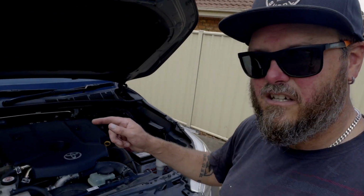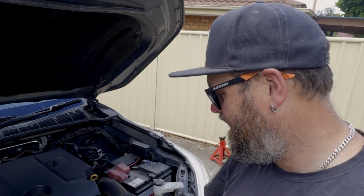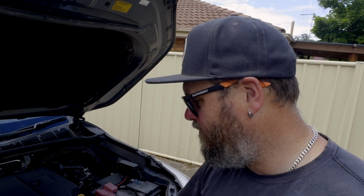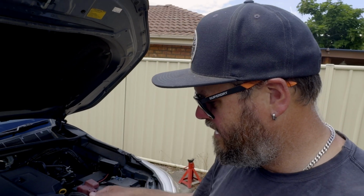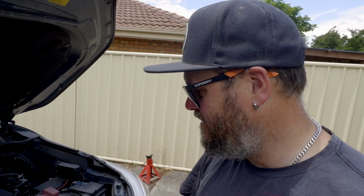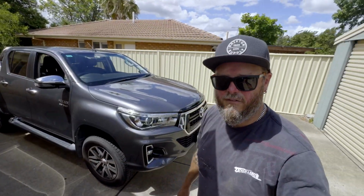First thing to do, check the air filter, check the drive belt to make sure there's no cracks in there. If that goes on here, that's going to be a pain in the ass in the middle of nowhere. The drive belt mainly does your power steering, aircon, alternator, charges your battery. Yeah, check the brake fluid. So I'll put you down, we'll do all that, and then I'll jack it up. And also the fuel filter.